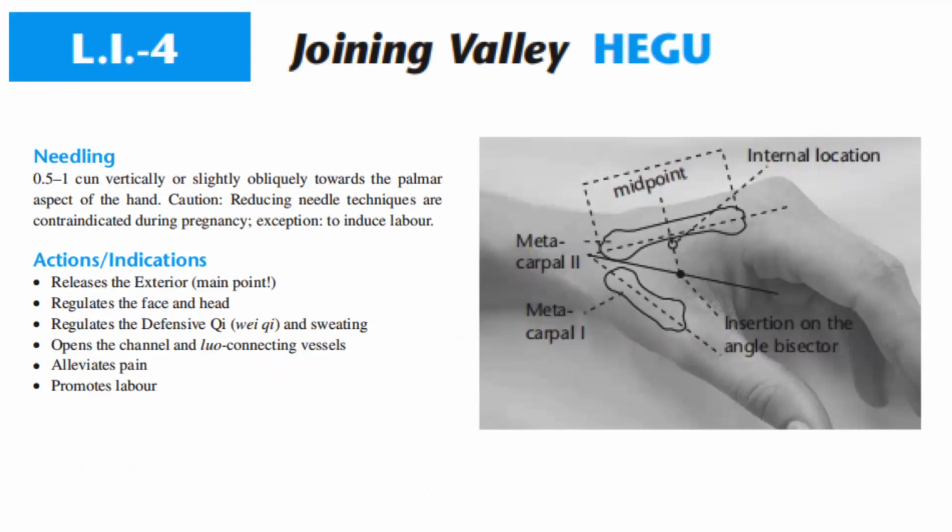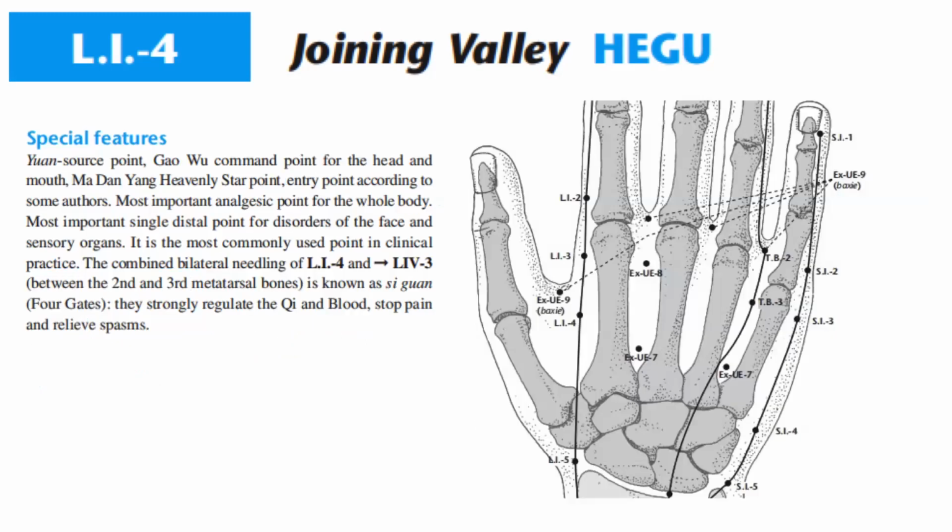Actions and indications of LI4. Releases the exterior. This is the main point. Regulates the face and head, regulates the defensive qi, wei qi, and sweating. Opens the channel and luo connecting vessels. Alleviates pain, promotes labor. Special features: Yuan source point, Four Command point for the head and mouth, Ma Dan-yang heavenly star point, entry point according to some authors.